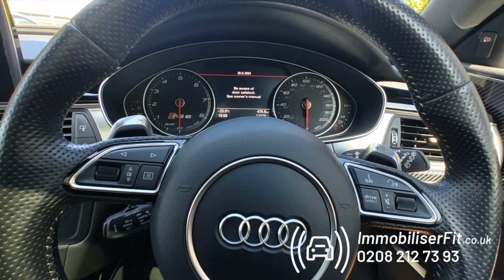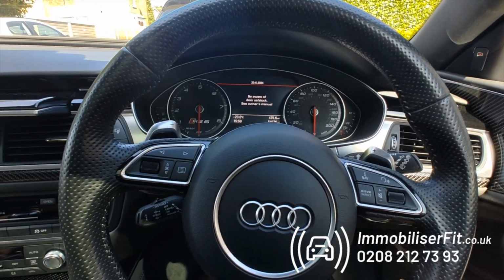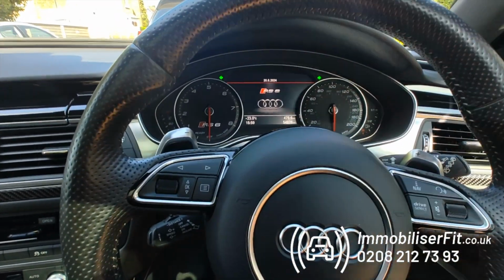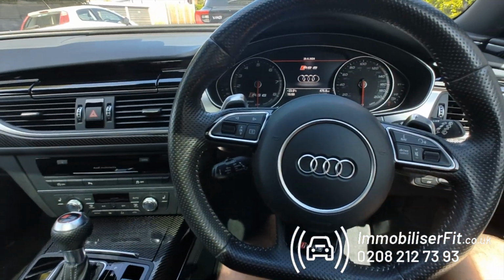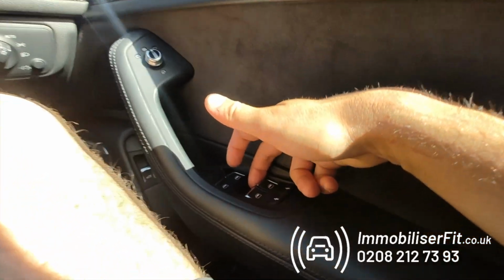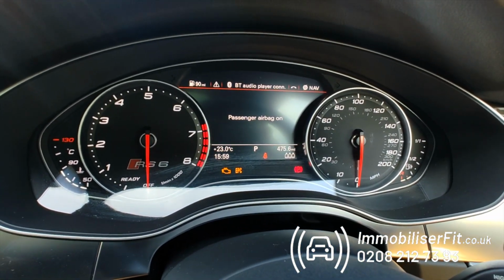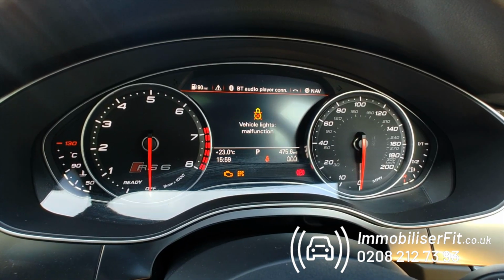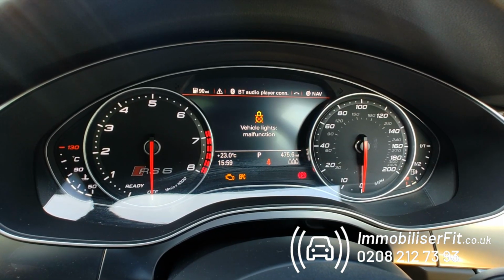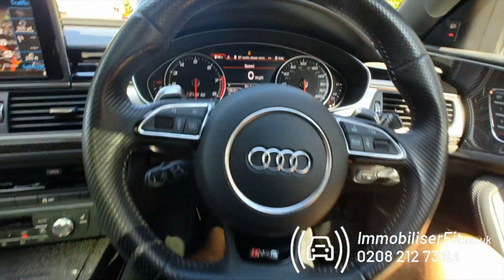If we're taking this for a service, what we'll do, turn the ignition on. We'll just arm the system. We'll turn the ignition on, pop our code in, and we'll hold on the last press till we get 5 flashes. Keep it held. Now we've got 5 flashes.